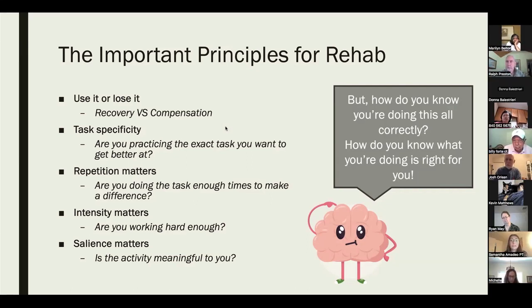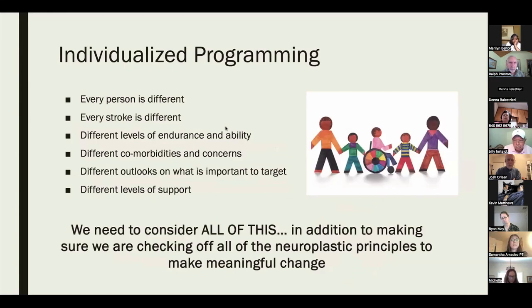And that's why, moving on, it is important for everything to be individualized, right? Every person is different. Every stroke is different. People have different levels of endurance and abilities. Some people are in a wheelchair. Some people wear braces or use different devices. Some people have comorbidities and concerns, different feelings of what's important for them to target, and different levels of support. Maybe someone has a caregiver that's 24/7 that can work with them all the time, and now having an extra person there is great, so you can challenge yourself a little harder. Or like Josh, he has access to a pool, which can give us a new avenue for his programming. But it's hard to take these cookie cutter approaches when every single person is different.